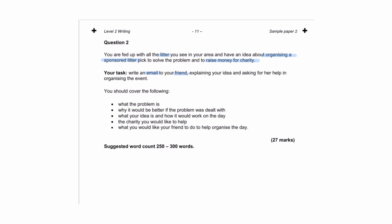We've also been given these bullet points that will help us to understand what we need to write about and that will help us structure our answers. So we need to cover what the problem is. So we need to describe the littering that's going on, what types of litter we are seeing. Then we need to explain why it would be better if the problem was dealt with. So what kinds of problems is the littering causing? For example, is there glass on the streets that might be dangerous to animals and children?